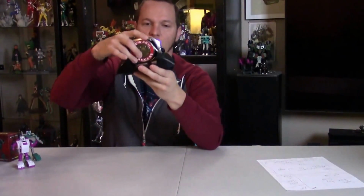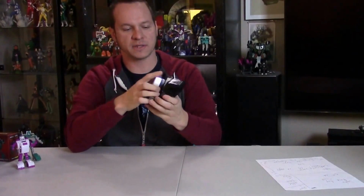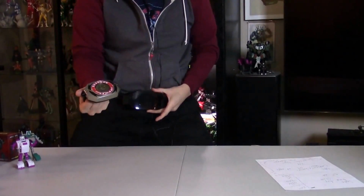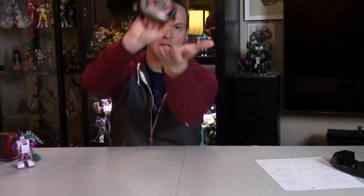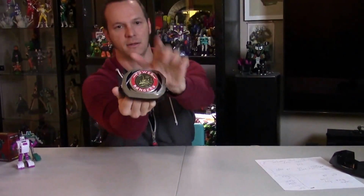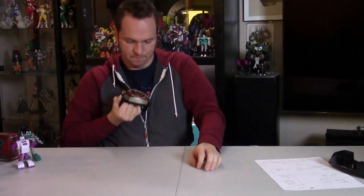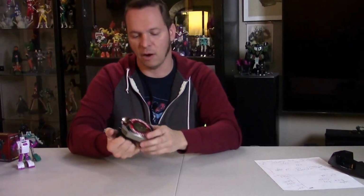So it comes in a way you could display it like that, or you could set it up to actually be a belt buckle that you would then pull off and do the whole fancy and bring it out, and you get like that. And if you could hear, it plays the Power Rangers theme song. And you can stop it. Right now I have the Triceratops in, but it has all of them, as I said.